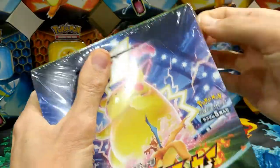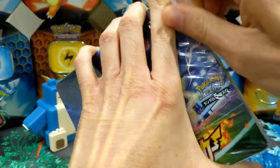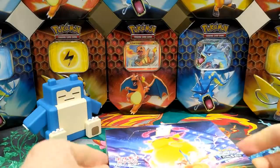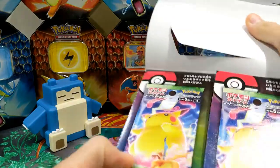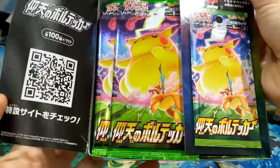Oh no, he's broken the thing already. Oh, because he's too chonky. It's because I've got no nails. Right, so cellophane is off. Let's get... box is broken, so pretty cool.